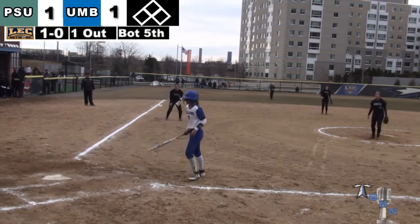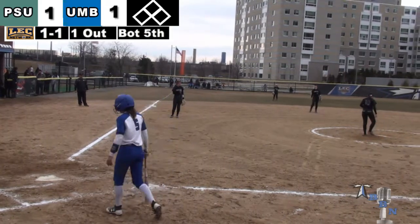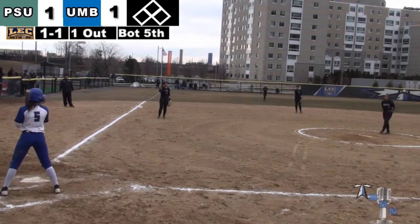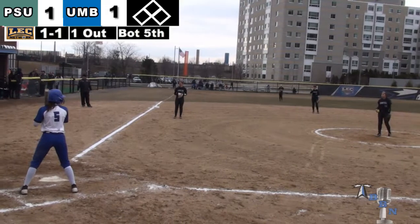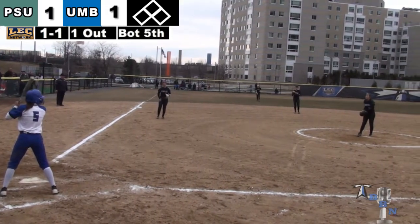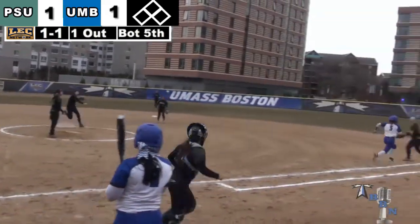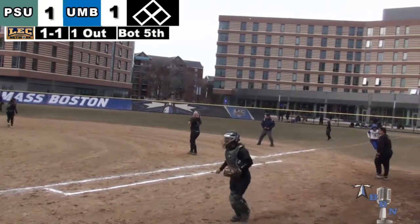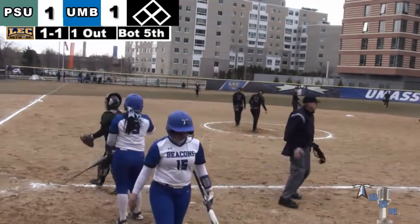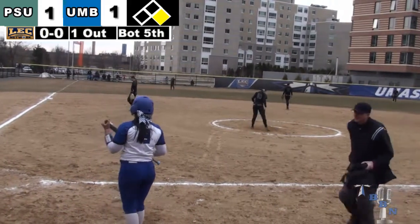And the pitch to Bonilla is in there on the inside corner for a strike. So count 1-1 on Bonilla. Matthew Wines. And that one chopped towards short. Bonilla's got a chance, and she's going to beat that one out. Beautiful slap hitting right there from Bonilla. So an infield single will bring up Roxanne Vento.